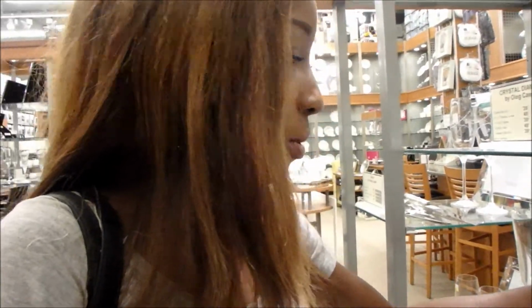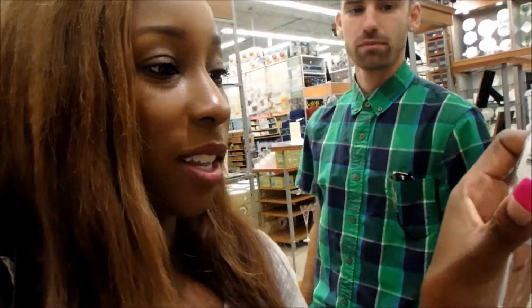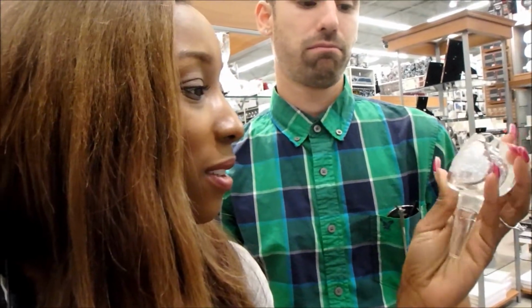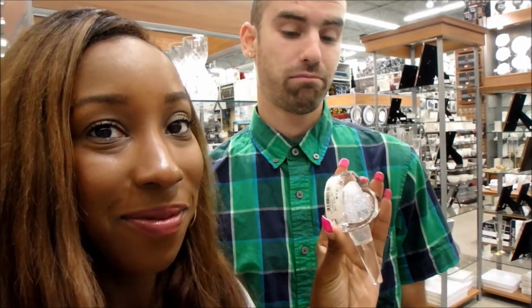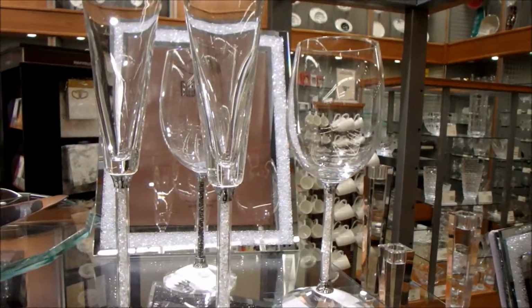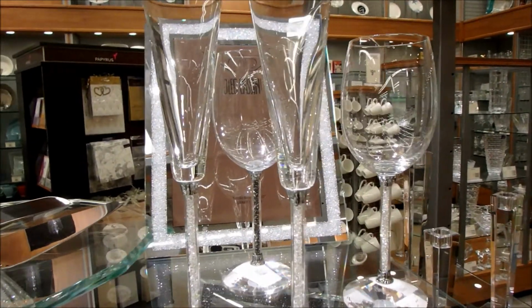Oh, these are cute. Look at this. They're little wine stoppers. We can use it for like our champagne bottle on our table. Isn't that cute? Yeah. He doesn't care. Totally useful. So we need to get the flute set and the dessert set then.